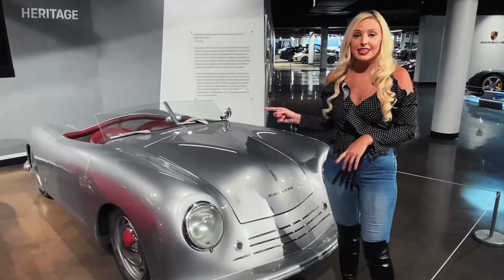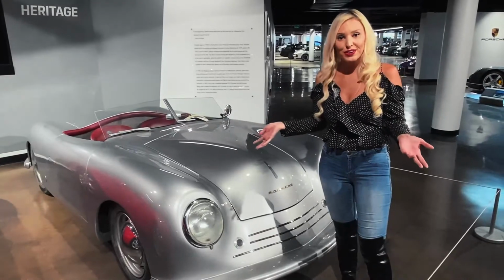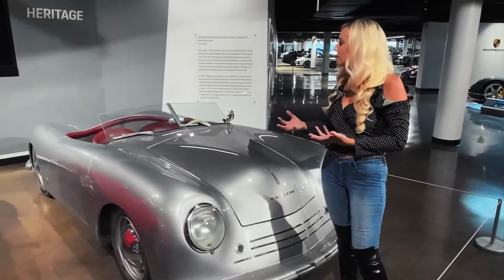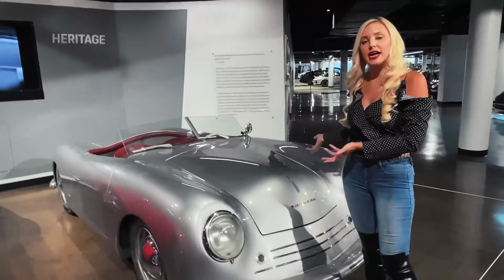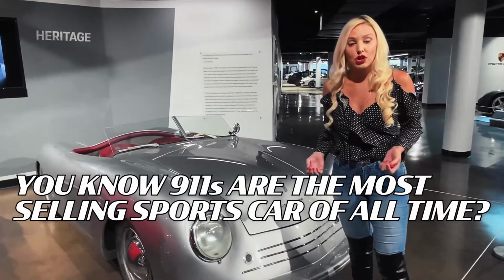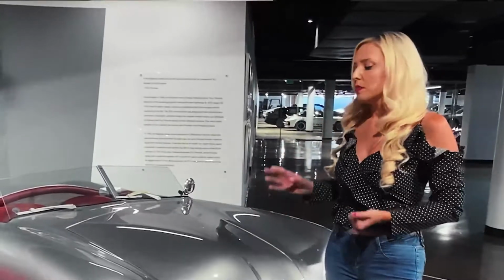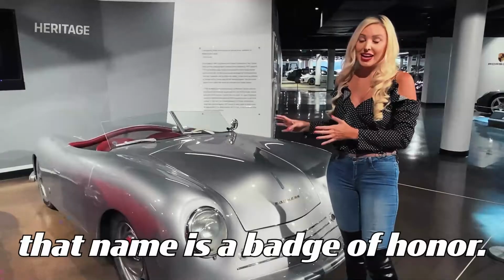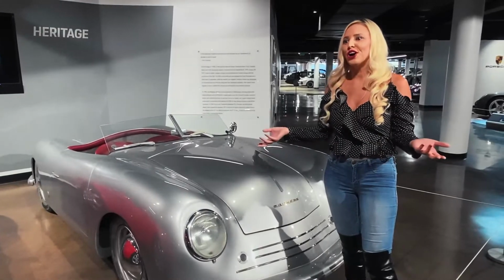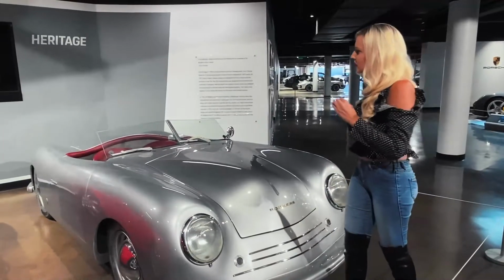Speedster, the name, is designated for two-seaters that can, as you can imagine, go up to speed and beyond the speed, that are fast, that are derived from the 911 heritage. You know 911s are the most selling sports car of all time. I don't know if you knew that, but they are. They're crazy popular, but the Speedster in and of itself, that name is a badge of honor. It's only designated for a few models each generation. So this was the start of it all.